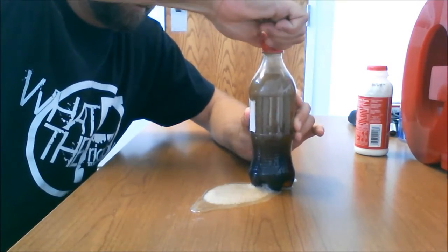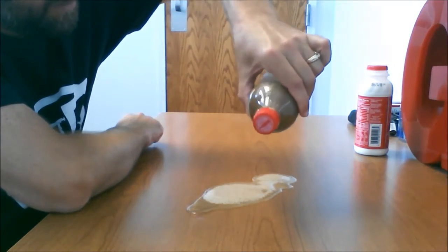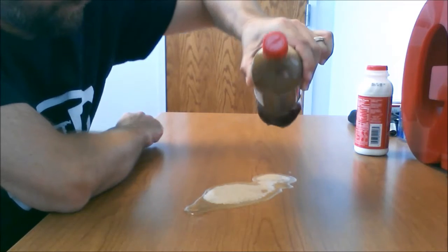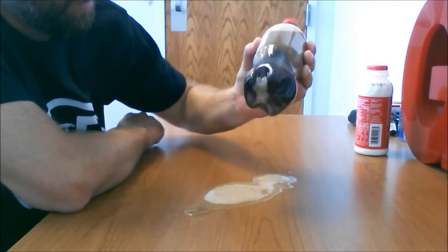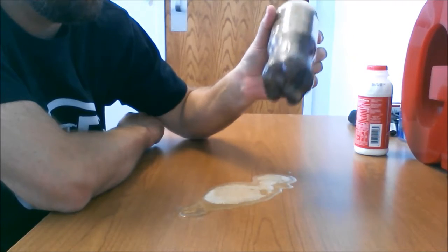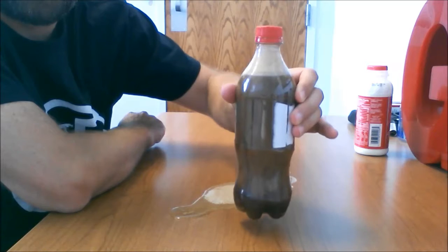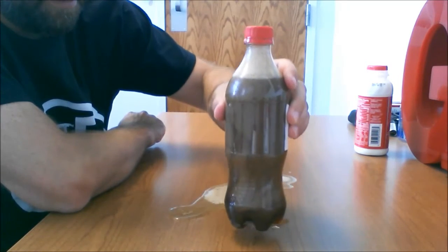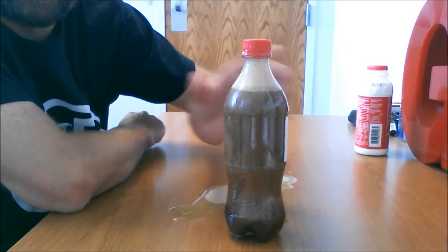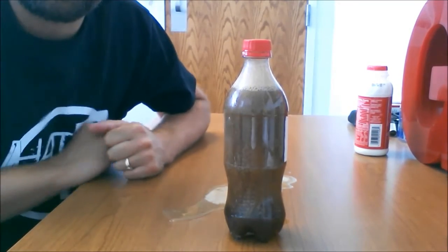So I'm going to put the cap back on. I'm going to slowly let this distribute throughout the bottle. I might have ruined this particular experiment. I might have to start all over again. So I'm going to put this right here in front of the mess, and I'm going to clean up after myself. I'll check back in a few hours and we'll see what's going on.